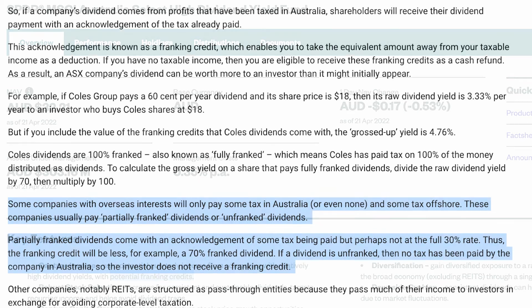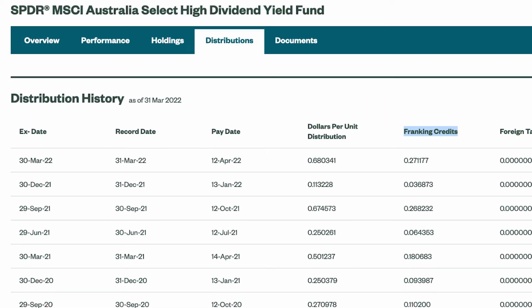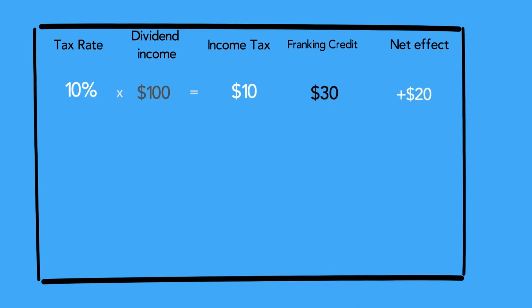Individual companies and dividend ETFs will usually tell you whether they offer franked dividends or not, and it's an important factor to consider because it can save you a lot on tax over the long term. Overall, the franking system is a great bonus to investors based in Australia, and it removes the ridiculous double taxation of dividends. So that's it for today, and to quickly recap, there's two main ways to invest in dividend stocks.